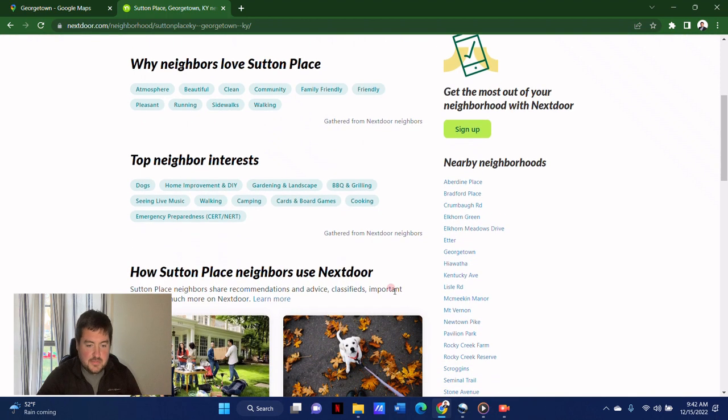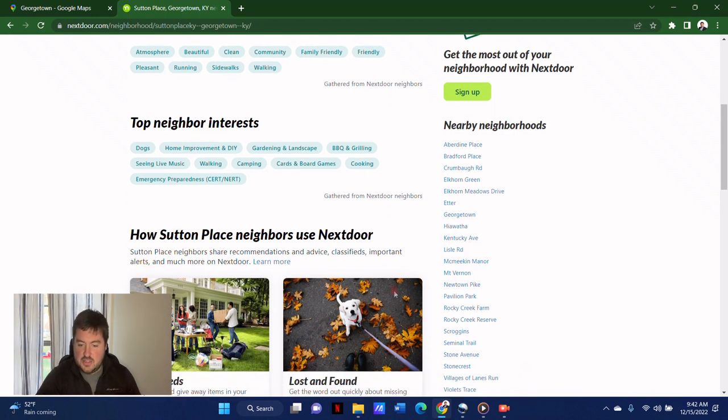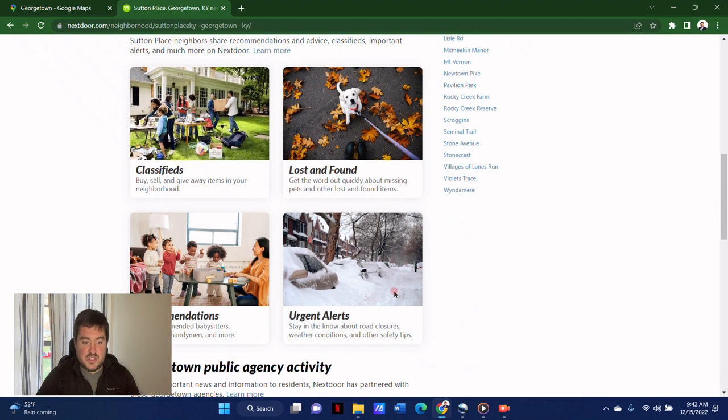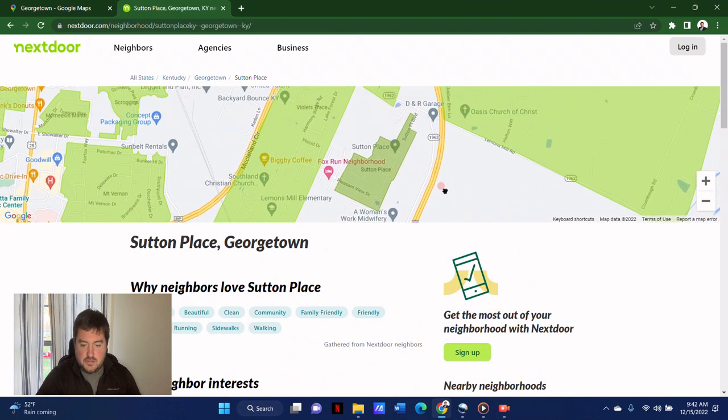This is, again, nextdoor.com. And they talk about interest in the neighborhood, lost and found, classified, so their own little marketplace, recommendations. It goes off of U.S. Census Bureau information and things like that. And there's like a chat board. So all you got to do is set up an account. You can get it on your app, on your phone. I definitely recommend you check it out. Even if you don't live here in Kentucky, it's all over the country. It's got all the states in the United States. So you should definitely check it out.